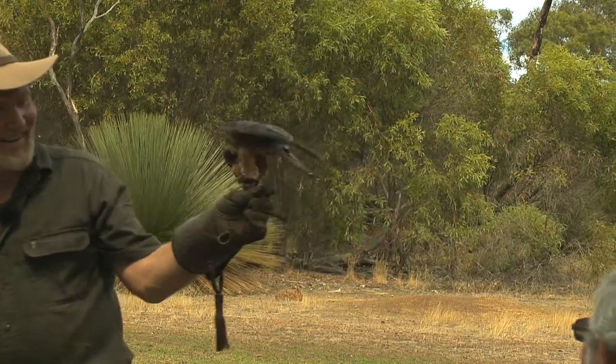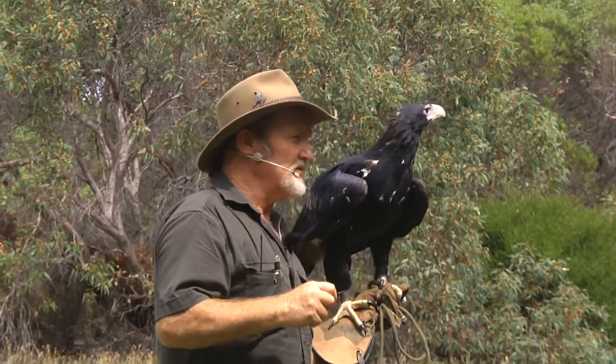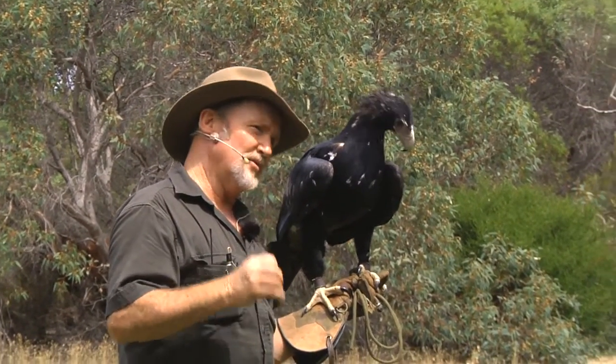It's a little equation. It goes like this: species minus habitat equals extinction. And if you think about it, that's pretty much the bottom line.